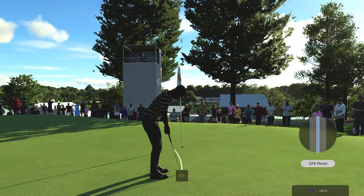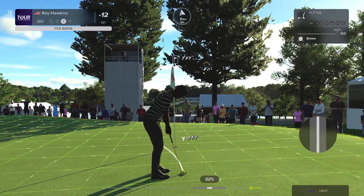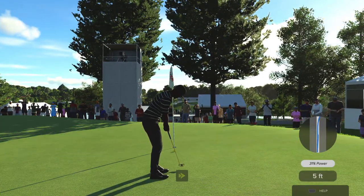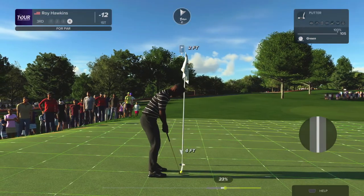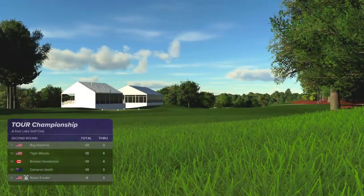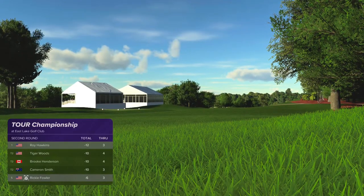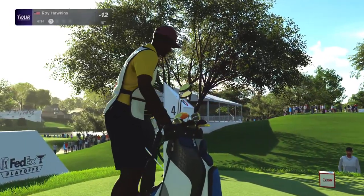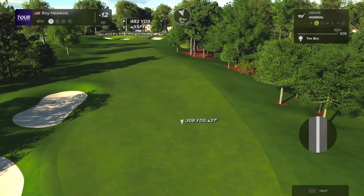Wonderfully played. Putting for birdie. Good stroke. The old hammer hands putt. And the putt drops, and we're moving on. Currently 12 under for the event. We have a par 4 on this one.